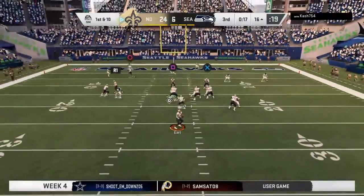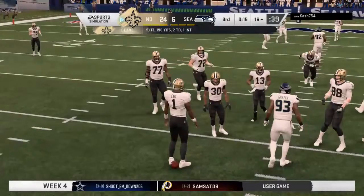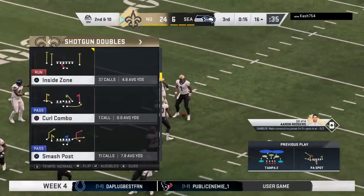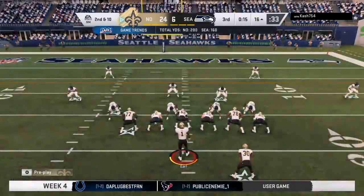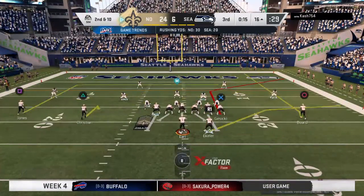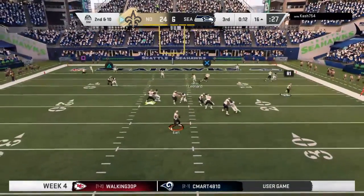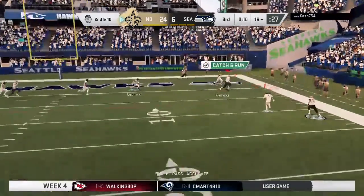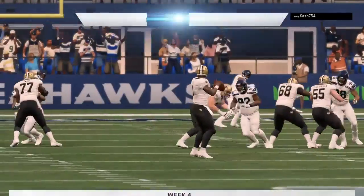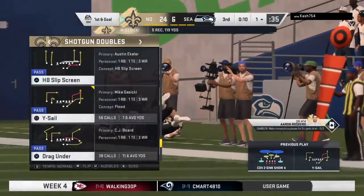On 1st down, Earl. And the tip there altered the ball flight, and it falls incomplete. It'll be 2nd down. After the incomplete pass, here now is 2nd and 10. Throwing again. Earl. On the right side, open is Gesicki. 5th catch of the afternoon, and that gives him a first down. First and goal, New Orleans.